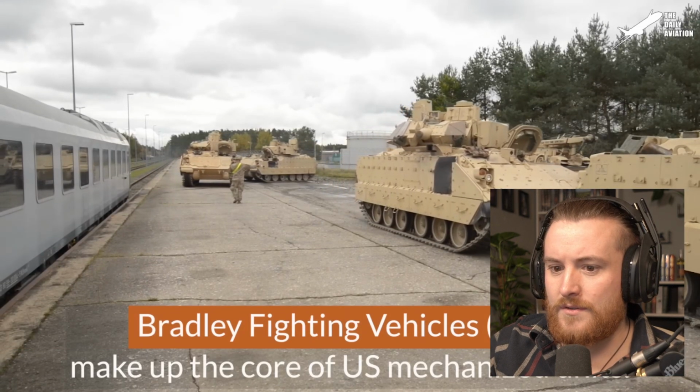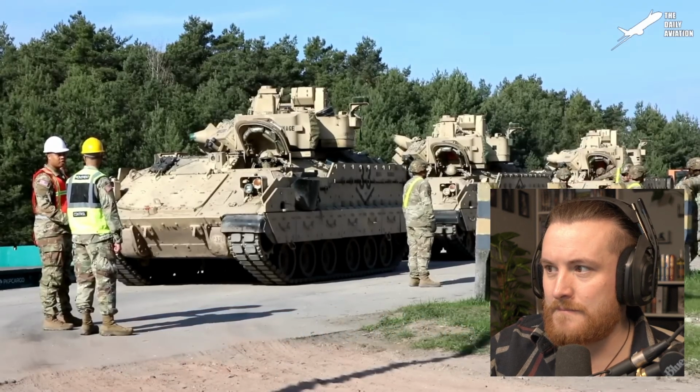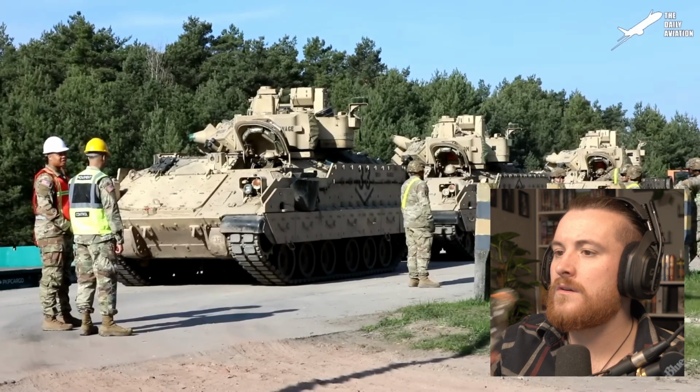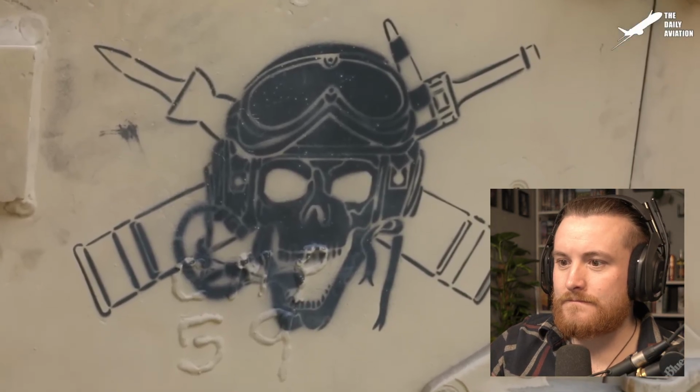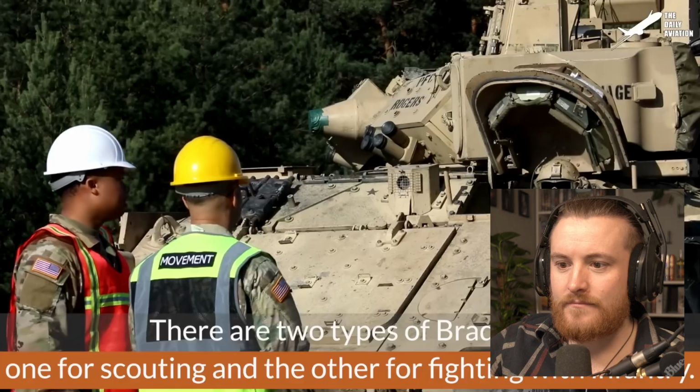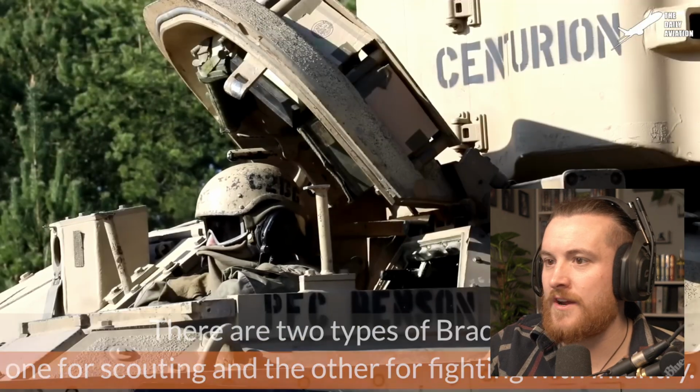Bradley fighting vehicles make up the core of the US mechanized units. That's cool. That's pretty cool. There are two types of Bradleys, one for scouting, the other one's for fighting with infantry.